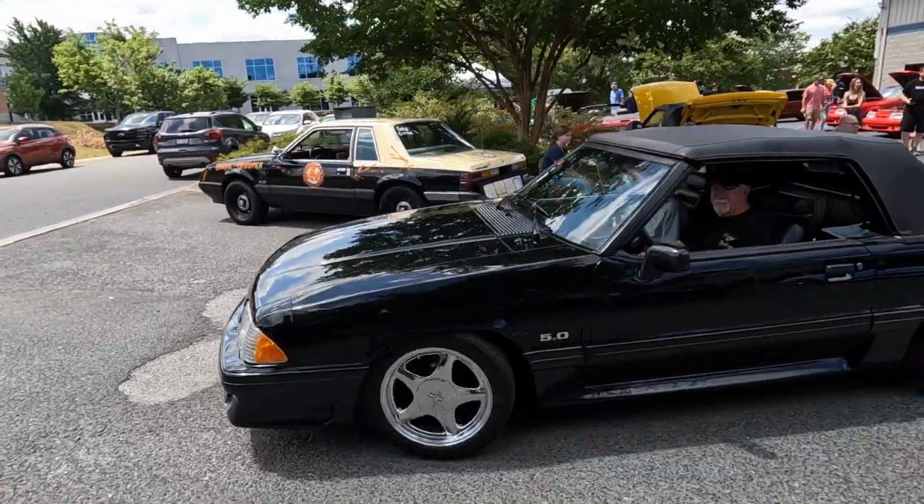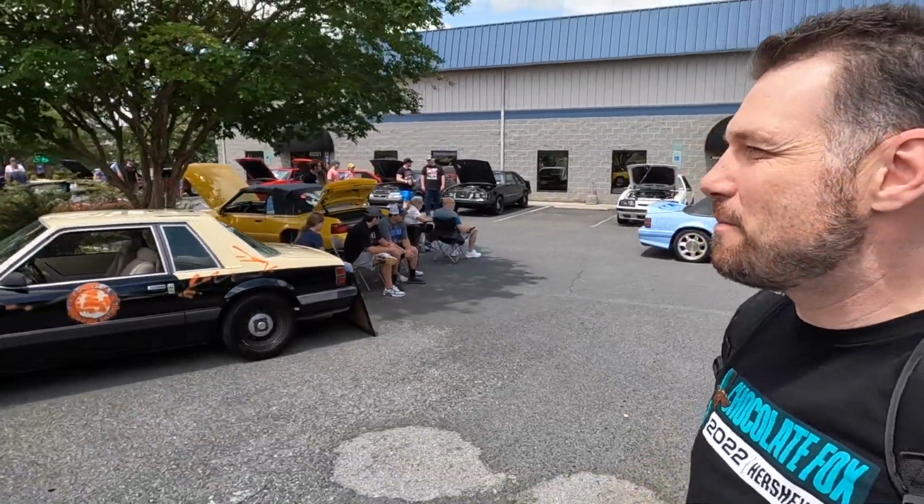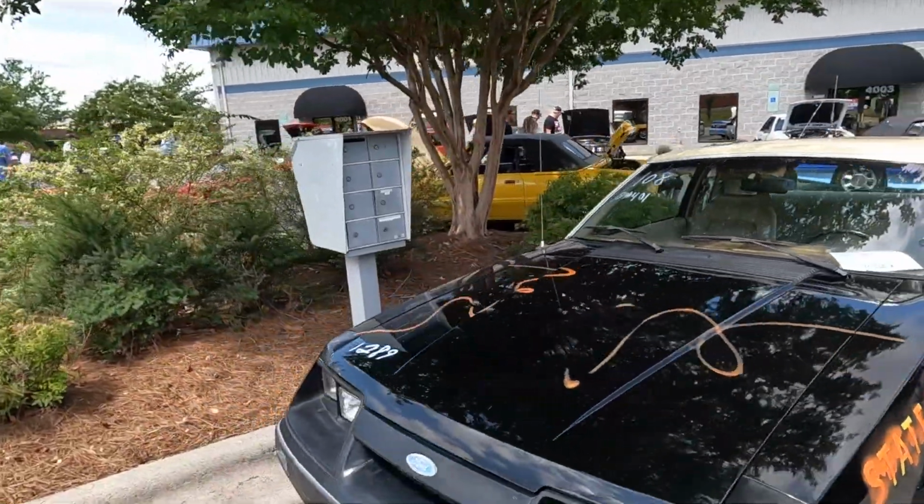But guys, there are a lot of Fox bodies here. There's one leaving. Nice, Bert, how's it going? Good to see you. This FHP car, man, making me think of my FHP. Look at this thing. Love it. It's an 85. Anyway, lots of Fox bodies here. I do want to get into what's going on with Tar Heel Fox, but let me go ahead and just show you the Foxes and we'll see what's going on.